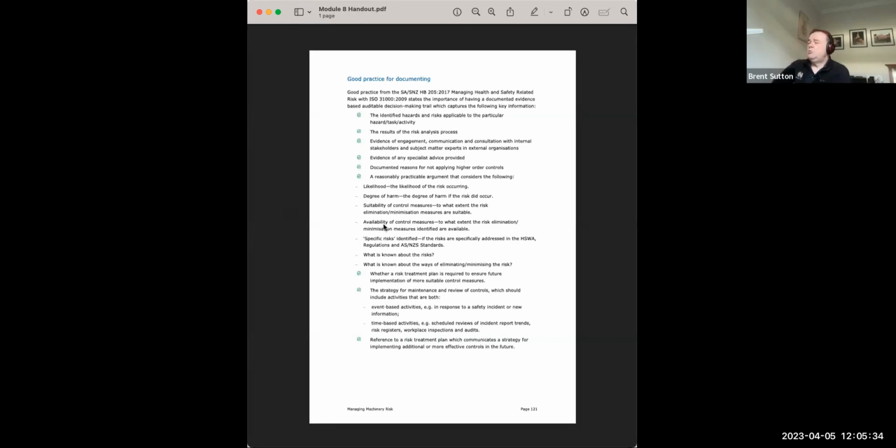But they're also saying that you need to show evidence of how you engaged, how you communicated, and how you consulted both with internal stakeholders and external stakeholders. So for instance, to me, internal would be workers that have to use the machine, workers that have to set the machine up, workers that have to clean the machine, and the engineers that need to maintain it, or the workers that need to clear jams. Your external stakeholders are the people that supply the equipment to you or perform maintenance on that equipment.